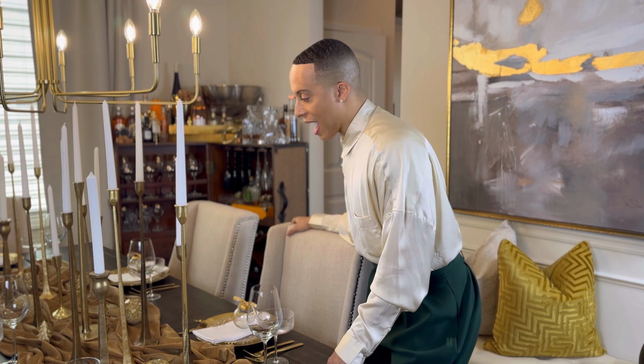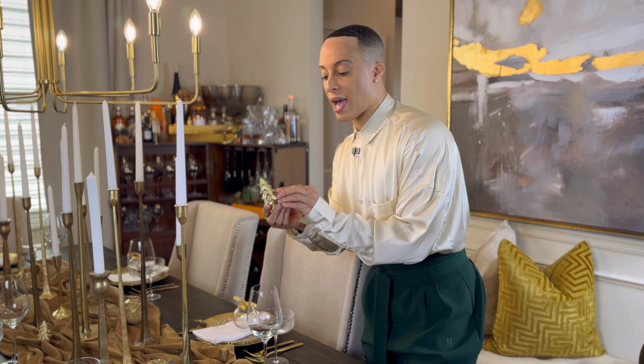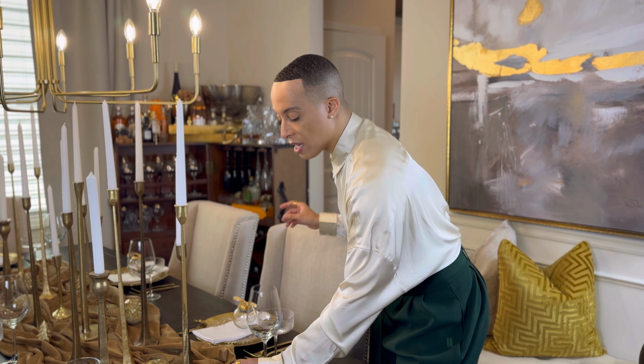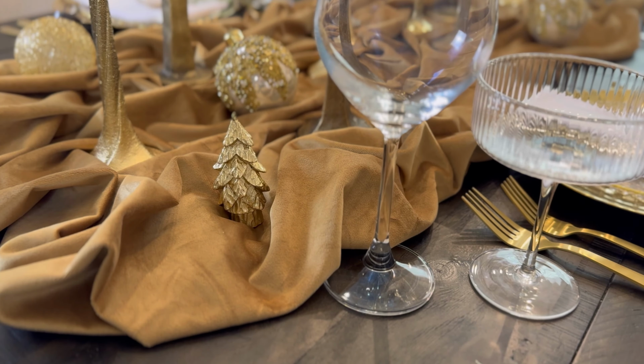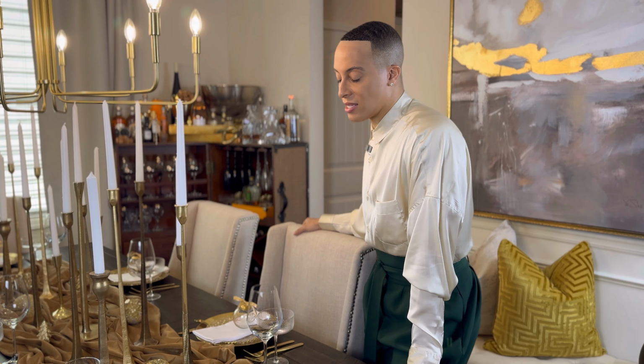The last thing that I added to this particular centerpiece were these little gold trees. I love these so much. They are beautiful and they just provide some fun, cool little energy. Again, I love things that are very fun and playful, and that's the reason why I decided to add them.